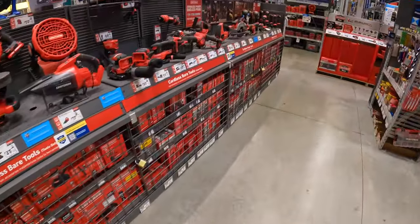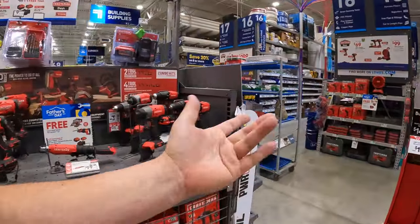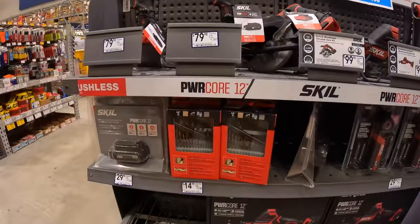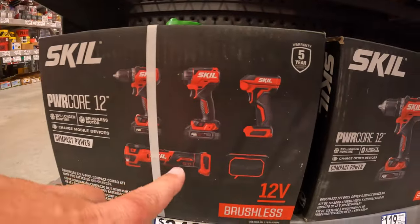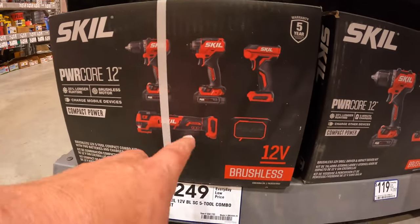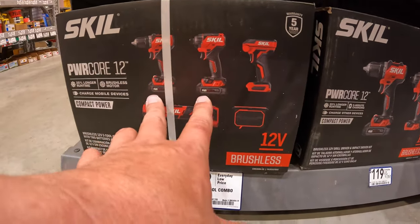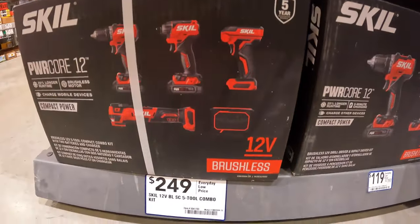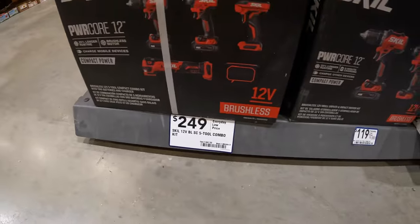Craftsman has a boatload of deals going on, hence the Craftsman Days. But let's check out the Skil 12 volt. Let's see any price drops. I am hoping to see a major price drop on this 5 tool combo kit. Speaker, oscillating tool, drill driver, impact driver, and a light. Two batteries, charger, and a bag for $249. We'll see if there's price drops on that.